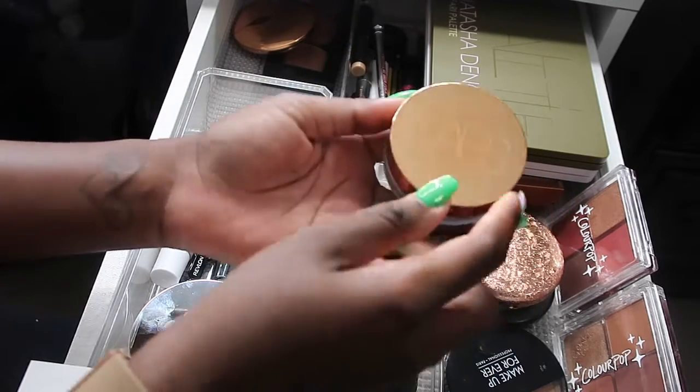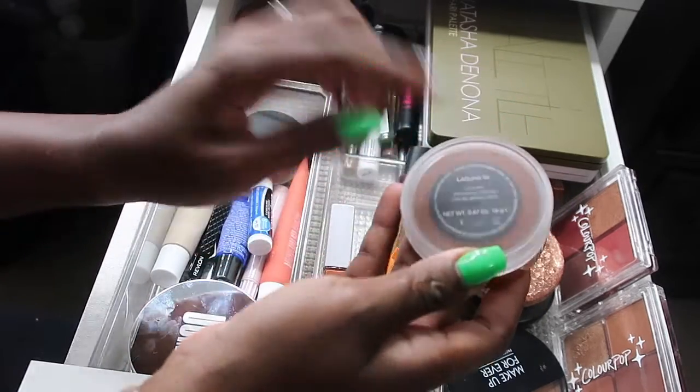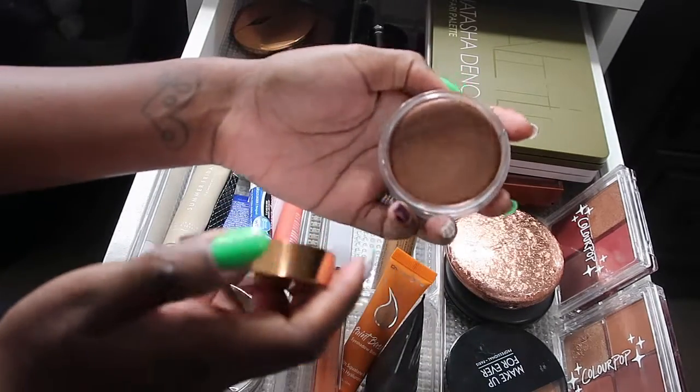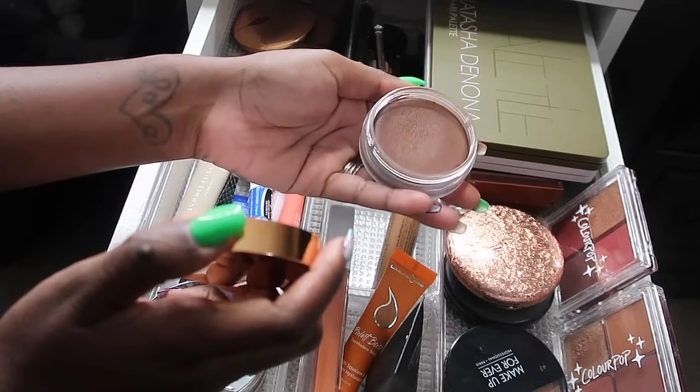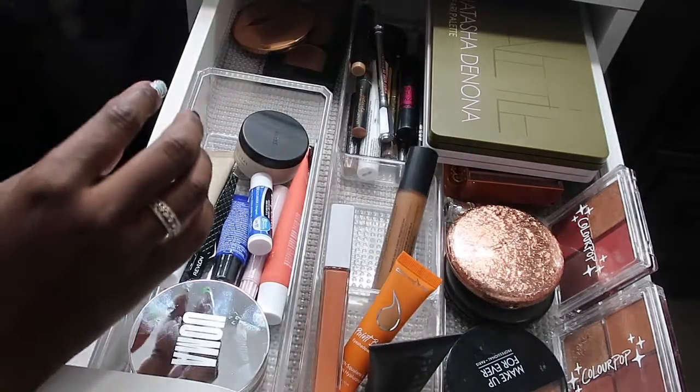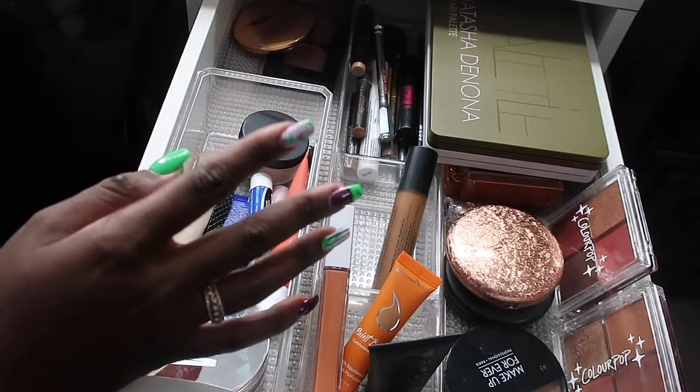For this, the NARS, okay, this NARS Laguna Cream Bronzer. Shout out to my girl Kay's Way. This is addictive. This is good, girl. Like, get your hands on it. Good, good, good. I feel like I did a really good setup for this month.